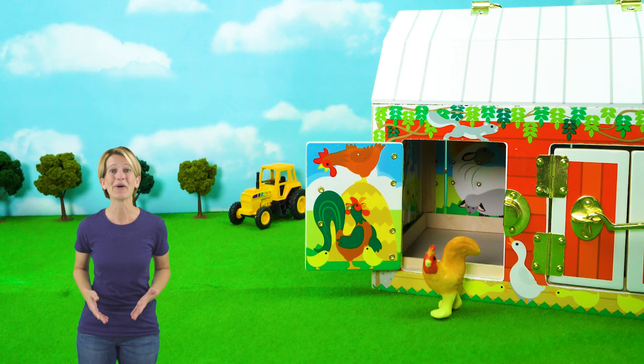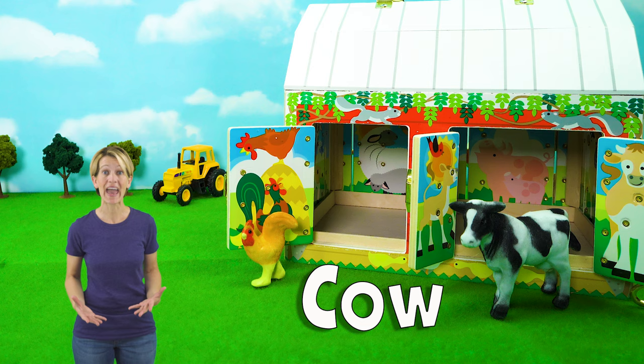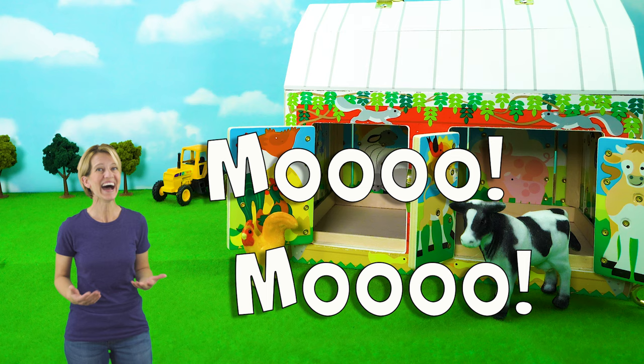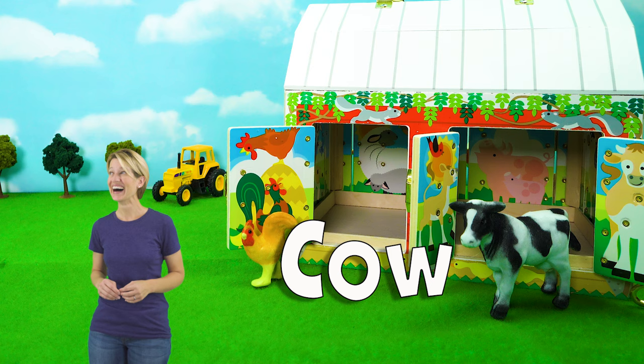All right, let's see who's behind our second door. It's a cow! Oh, I love cows! You know what a cow says, right? Yeah! They go moo! Let's do that together. Moo. I love cows. So we have a rooster that says, and rooster starts with the letter R. And we have a cow that goes, and cow starts with the letter C.